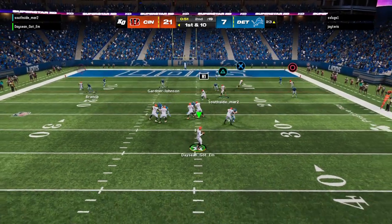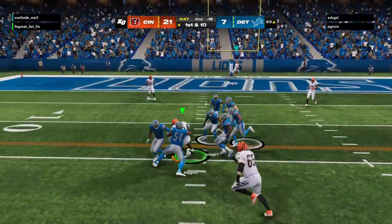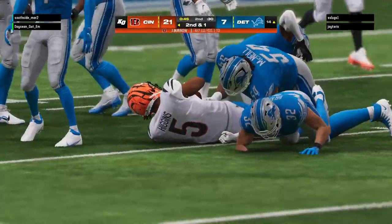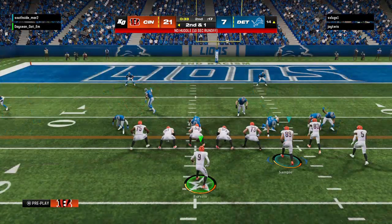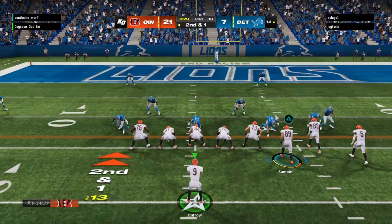Now Burrow on first down. That's taken in by Higgins. And this will leave him a yard short. Nice pickup of 9 yards on first down. Second down and a little more than a yard here.